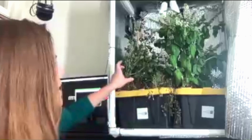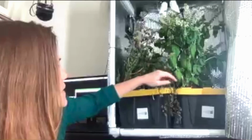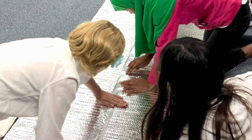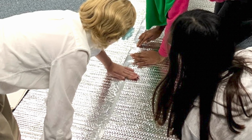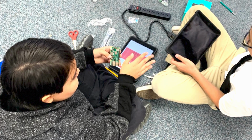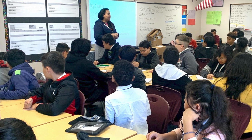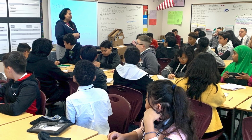So it's a really unique way to get students more engaged in the type of work that they're doing in school from something they've actually participated in, rather than just kind of examples that would be used in a typical textbook. Teachers have been really excited about this program. It's something completely new that they would have never expected.